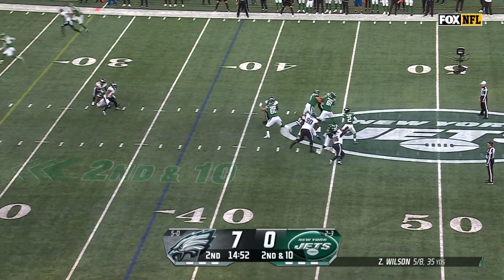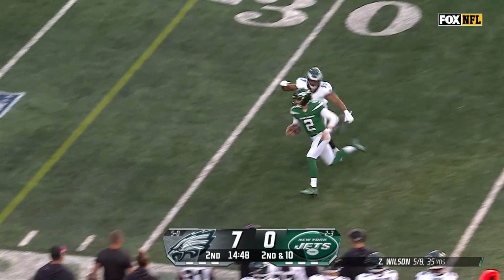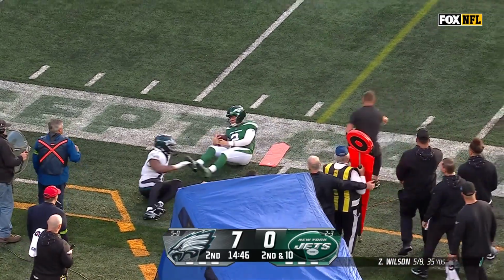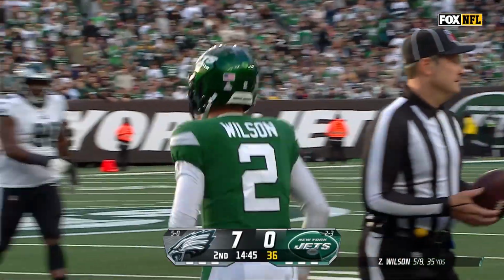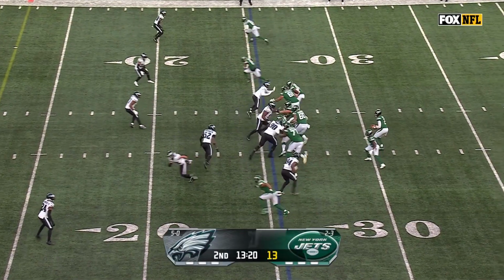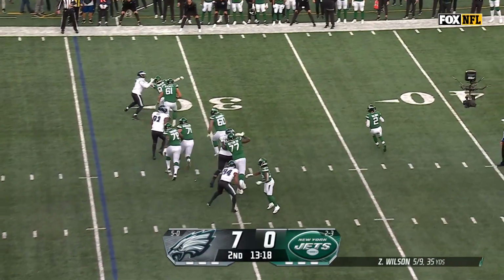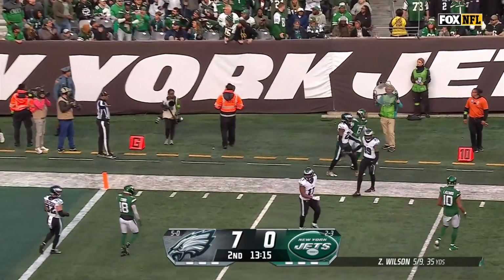Out of the empty set, Wilson ducks away from pressure, now going to run. Zach Wilson diving towards the first down. Nakobe Dean to cover him up, but a good scramble by Zach Wilson. Switch there. We got to keep going forward. 3rd and 13. Wilson on the roll to the sideline, wide of Hardman, the intended target.